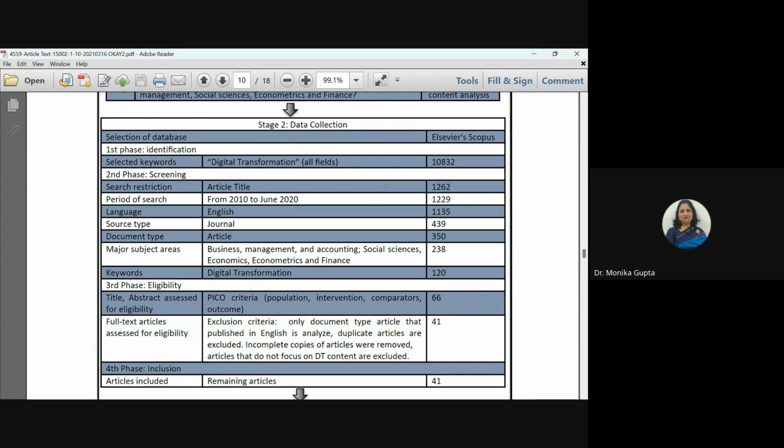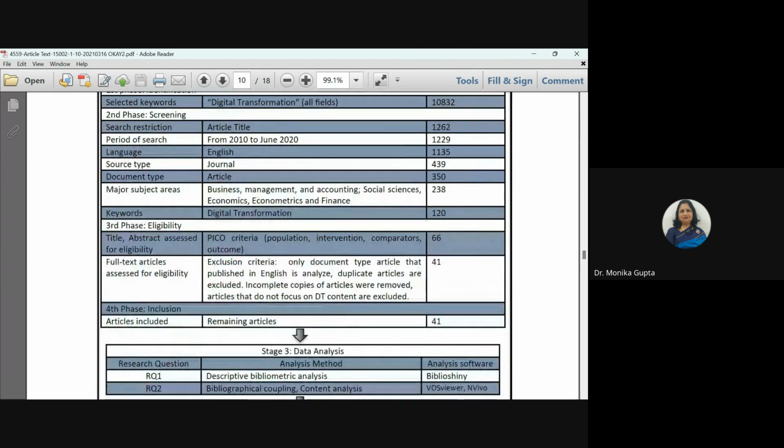Similarly, we can put one more filter on language, source type, document. In document, we can mention major sub areas. Like it will depend on the database you are using. Clear? Then keywords. Then third phase is eligibility. Eligibility on the basis of title, abstract assessed for eligibility.